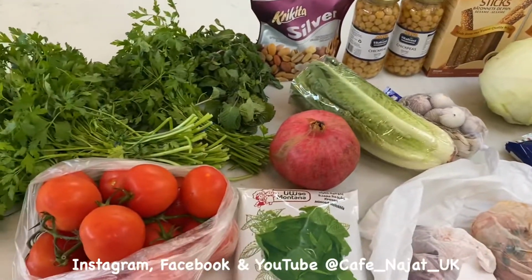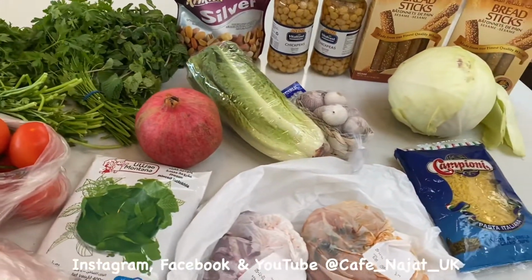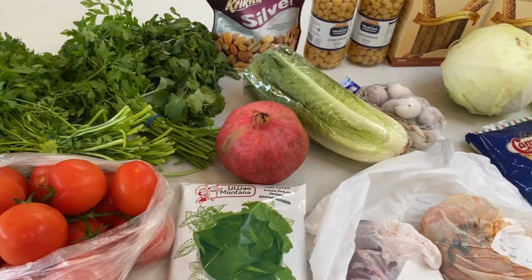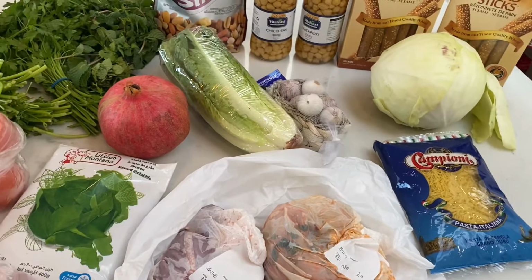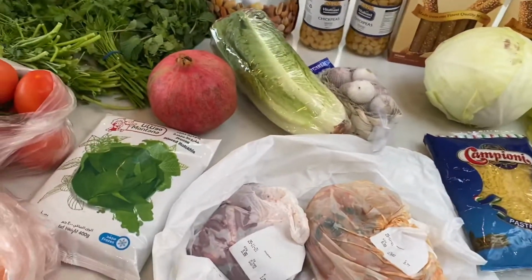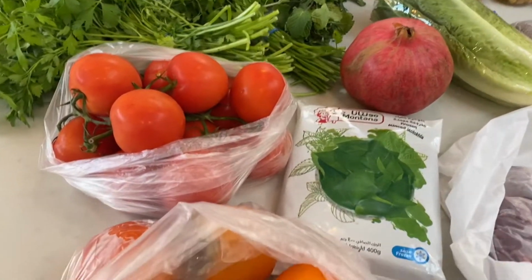So we not only do our main shop, we also do a top-up shop. We usually do the top-up shop if we are getting from another supermarket because we've run out, they didn't give us the substitutes we wanted, or they didn't have the stuff at our main shop, or we go to our Middle Eastern or Mediterranean shops to buy products you can't find in a supermarket.